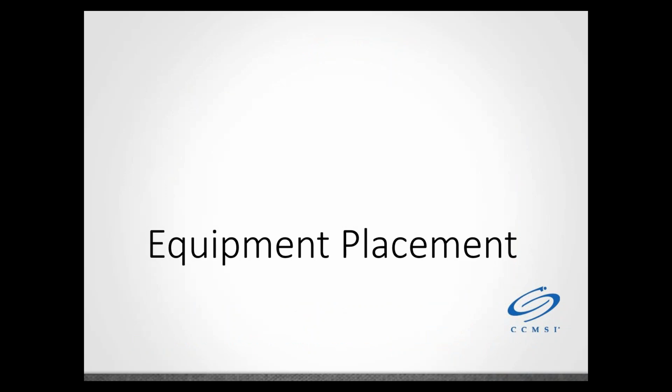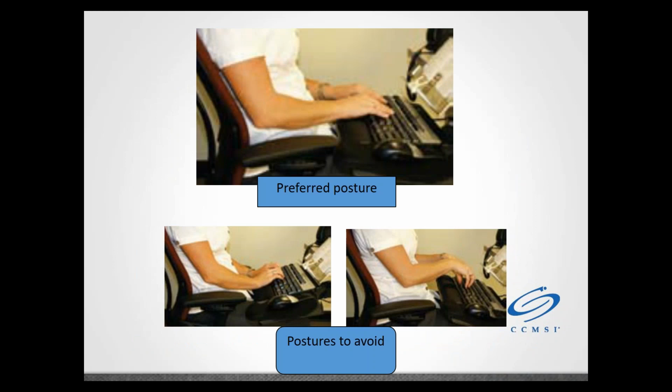Let's talk about equipment placement, where items should be placed. Look at the arms with the keyboard and the mouse first. Our preferred posture is the one on top here. If you look here, the elbows and wrists are generally about the same height, and the forearm is level or even with the ground. The bottom pictures are the ones we want to avoid. If you look, the keyboards are tilted in these pictures and it's causing awkward wrist postures. We're bending the wrist back or the wrist downward, and these are the ones we want to avoid. So again, flatten your keyboard, flatten your keyboard tray to help you assume that good posture with the wrist straight.